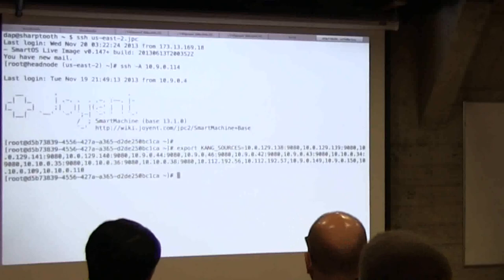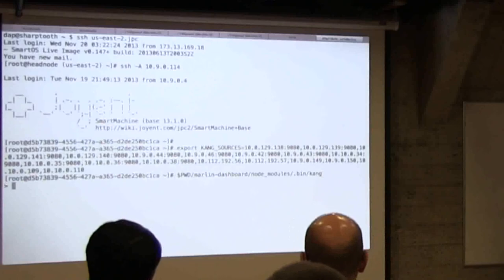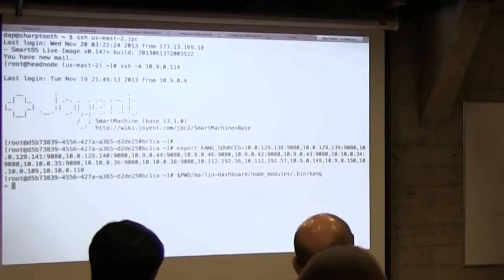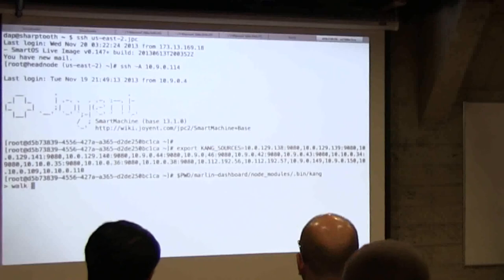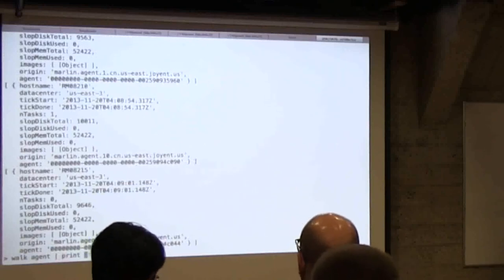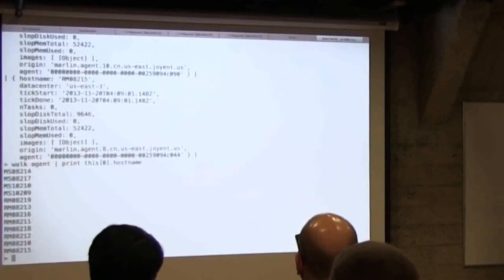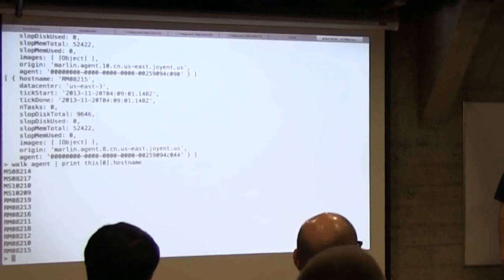There is a CLI to Kang, which I think about four people on the planet even know exists. So when you launch it, it basically talks to each of the sources, and then you can walk. This was inspired by MDB, because of course that's what I knew. You can do walk agent, and pipe that to print, and browse the thing a little bit that way, but it's kind of happy. So this is a global JSON tree of all the services that are exporting something for Kang. Yeah, exactly.